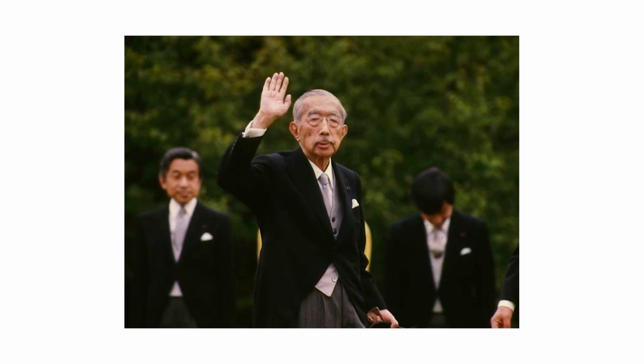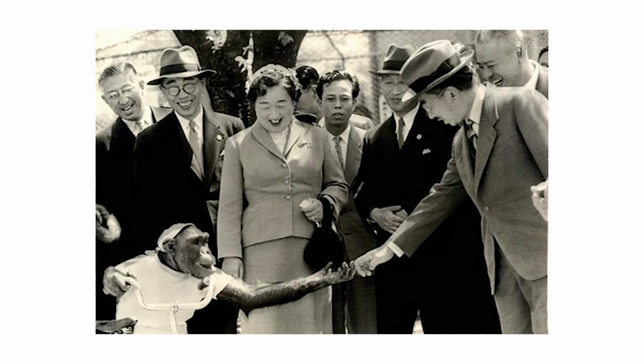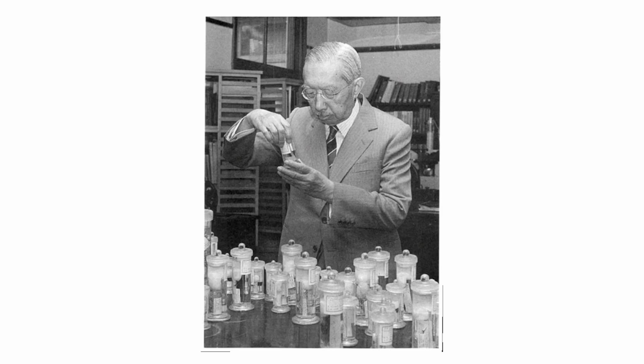At this time, Emperor Hirohito was actually suffering from intestinal cancer, and he was receiving frequent transfusions with these units. So, as you might imagine, his physicians were very concerned that with this frequent transfusion, his chances of getting hepatitis non-A non-B at that time was very high.